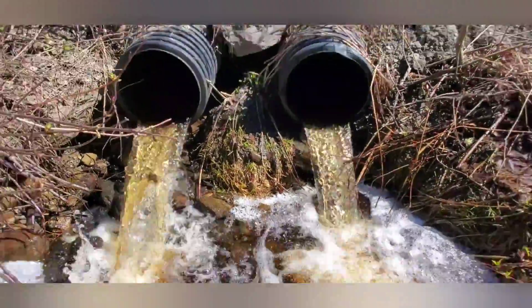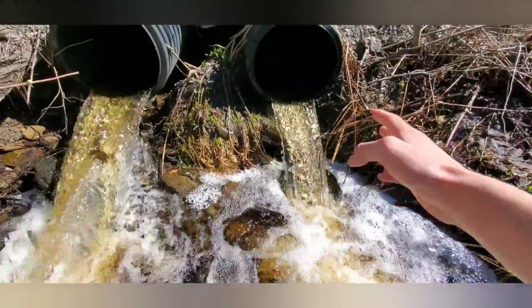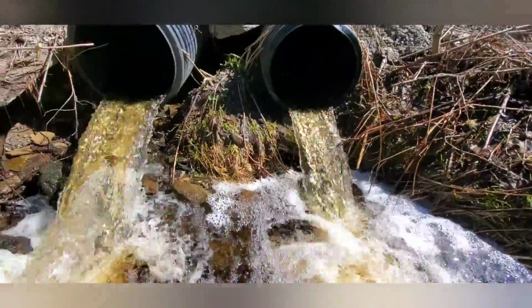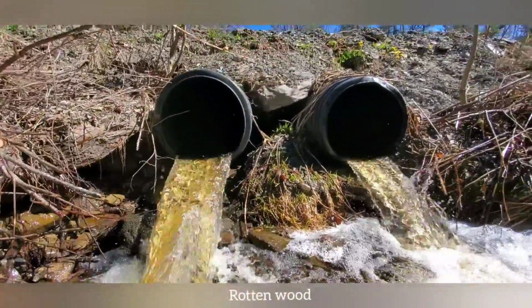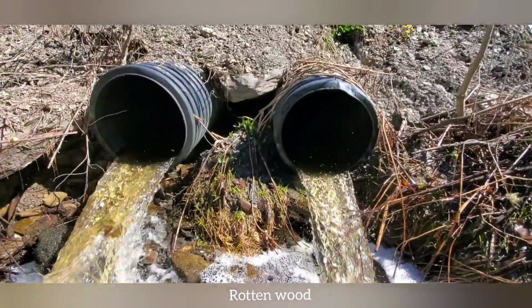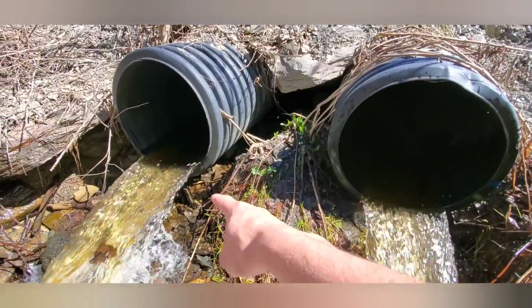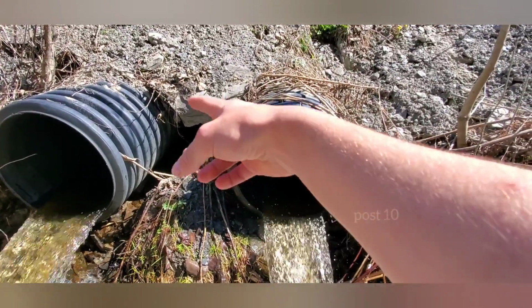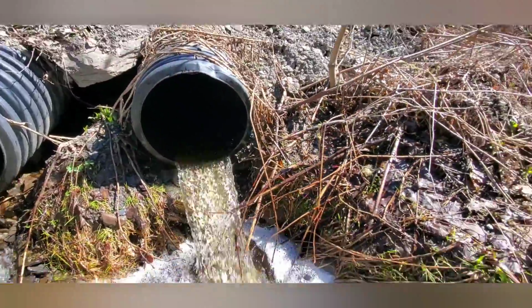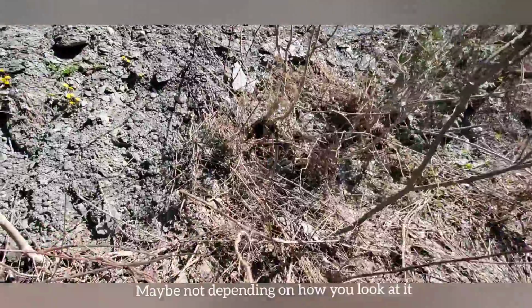Check out these culverts. See that brown water? It's full of wood. Wood is what stained it that color. Now, what is concerning is, you see the water leaking underneath it? That's either coming through the whole hill or there's a leaking joint. Hoping it's a leaking joint, because that would be the best case scenario.